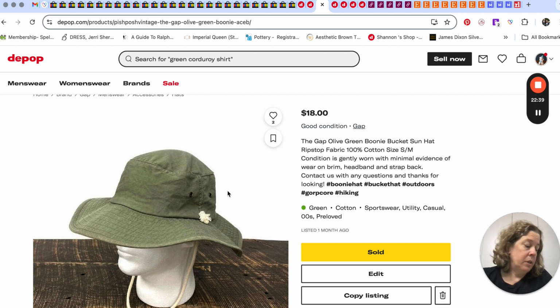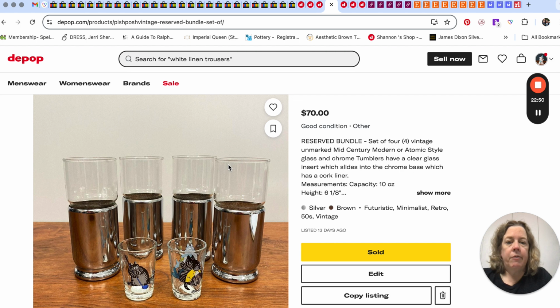After we cross-posted them, of course. $15.30 is what this hat sold for. This Gap bucket hat, boonie hat. Nothing special. Came from our favorite place.